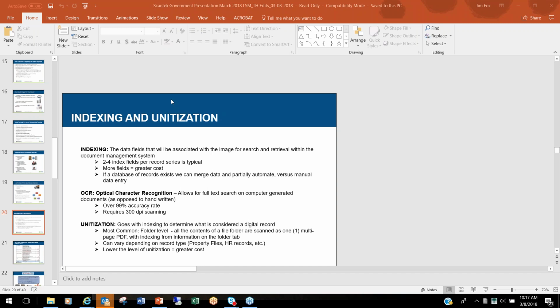And then finally, unitization. Unitization goes hand in hand with indexing to determine what is considered a digital record. Again, sticking with property files, most commonly we do it at the folder level. So you have a file folder for the property file with the property name or the property street address and ID number, and then all the documents related to that, whether they're violation notices, applications, permits, etc., are within that folder. Typically, we'll scan that entire folder as one multi-page PDF, index it with the street address and tax parcel ID, and then you can search within that folder with OCR.